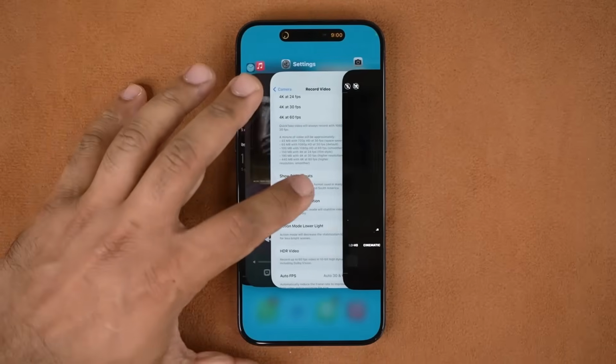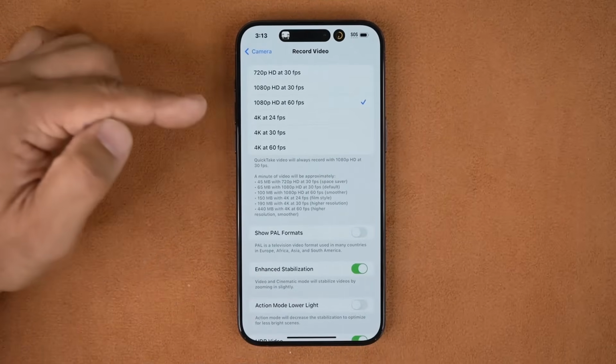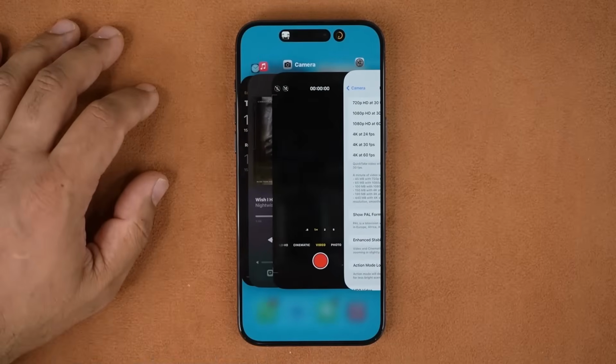But the default, you pick it right over here. That's just going to be the default setting when you launch the camera and go to the video option. But from there, you can customize as is needed.